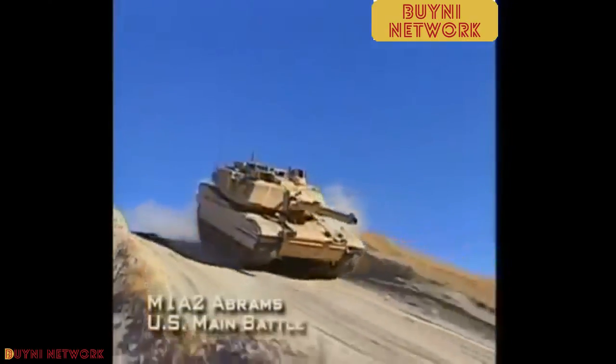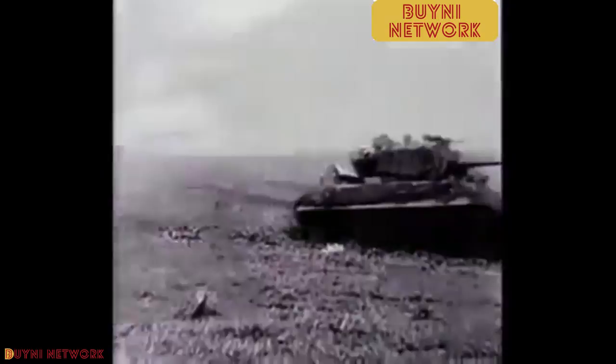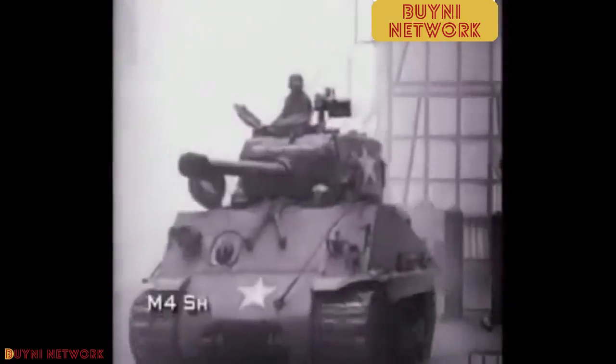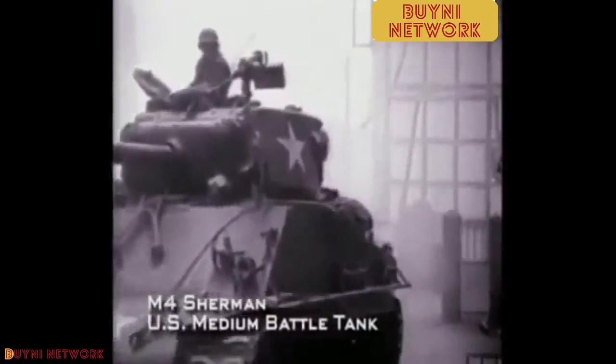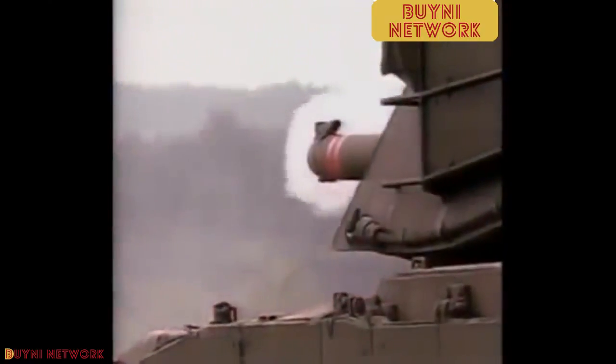Today, American tanks are much more powerful, better protected, and much faster than the Sherman tanks that Abrams commanded. The Sherman was armed with a rifled 75mm gun, with just 1/3 the force of the 120mm smoothbore gun found on the M1 Abrams.